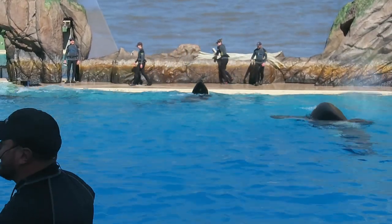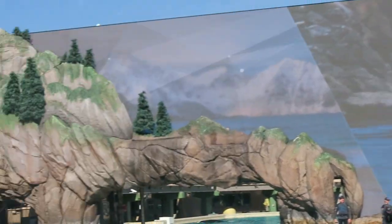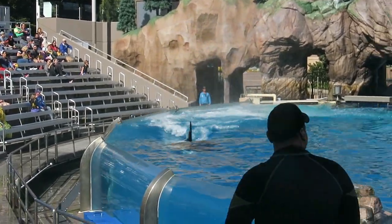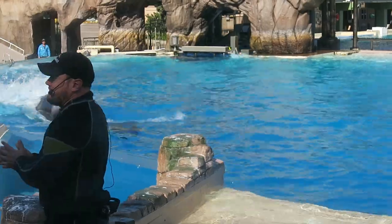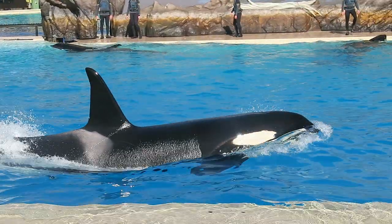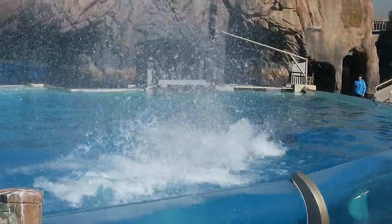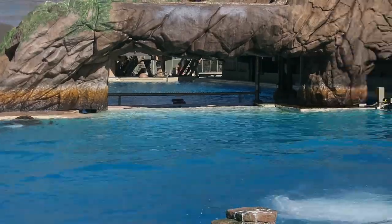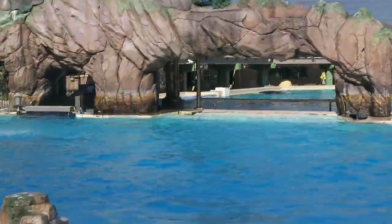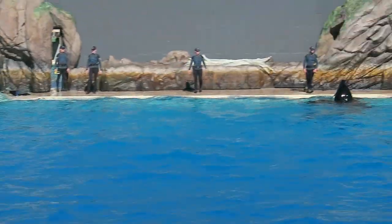Fluke slaps are another way that they communicate. Wow. Corky is so powerful. Wow. Oh, the small one. Killer whales are excellent communicators, so it's no surprise they're at the top of the ocean's food chain.